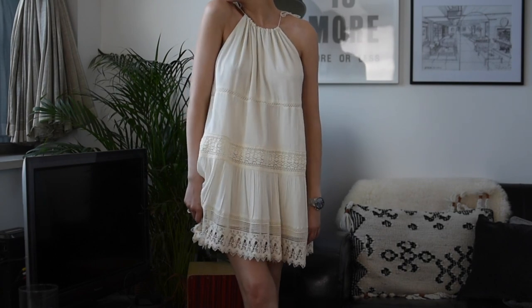I also went to Zara and I have not tried this on yet. It was £10 in the sale. Basically, I saw a picture on Tumblr, I think it was, of like a woman in a swimming costume and she had on a really cool printed scarf wrapped around her waist as like a sarong, and I was like, ooh, I want to be as cool as that when I'm on holiday. So I bought a scarf.